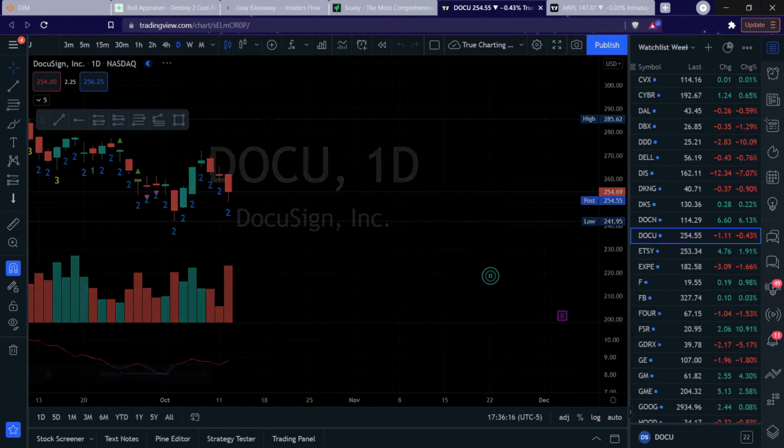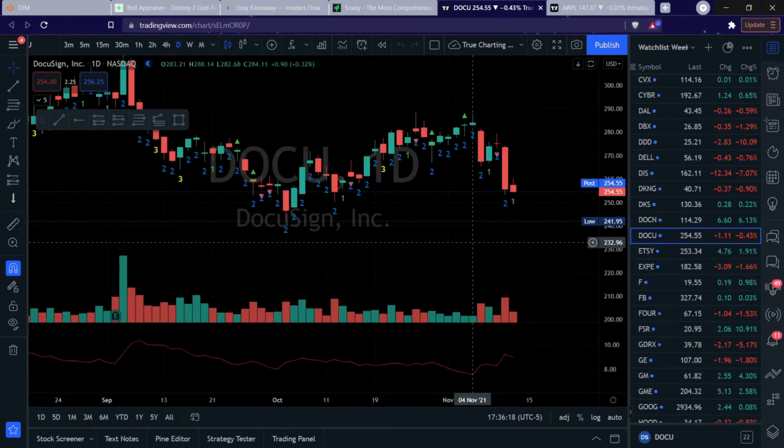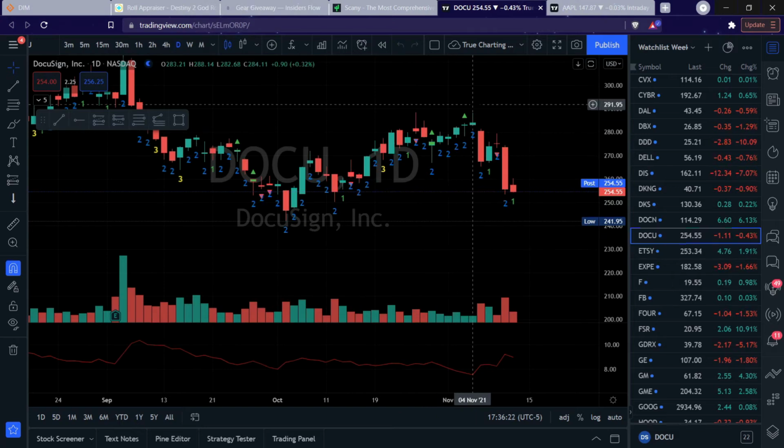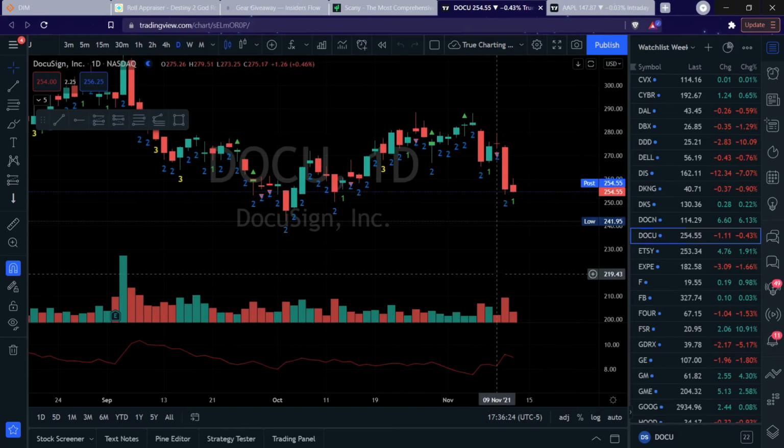All right, let's reset the chart. Find another one here. Nope, that's descending volume. Even that goes up, and you get a huge rip down.